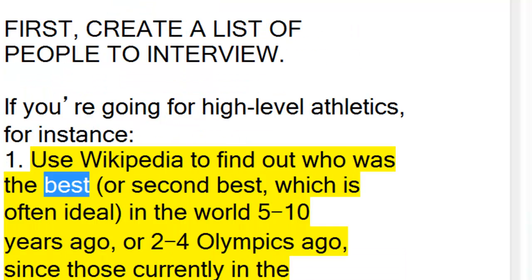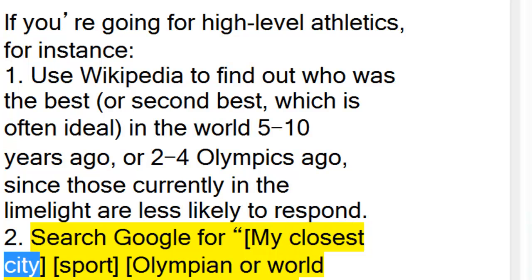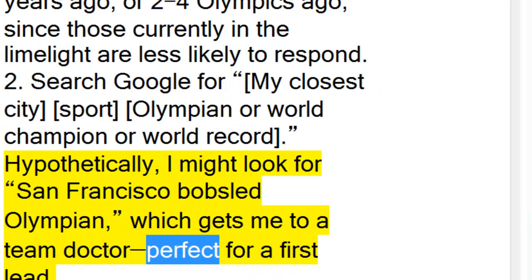Use Wikipedia to find out who was the best or second best, which is often ideal, in the world 5-10 years ago, or 2-4 Olympics ago, since those currently in the limelight are less likely to respond. 2. Search Google for my closest city sport Olympian or world champion or world record. Hypothetically, I might look for San Francisco bobsled Olympian, which gets me to a team doctor. Perfect for a first lead.